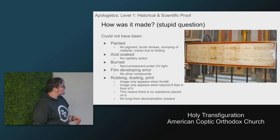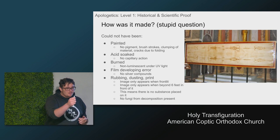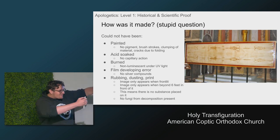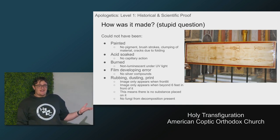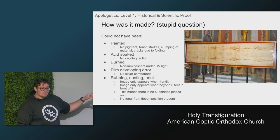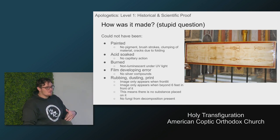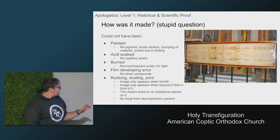Okay. So, it also couldn't have been burned in. Someone couldn't have held a torch under it and just really masterfully burned it in, because it's not luminescent at all. There are no film developing errors from when they were taking a photo or anything, because there are no silver compounds on it. I wish I knew the science behind that, but someone's got to look into it.